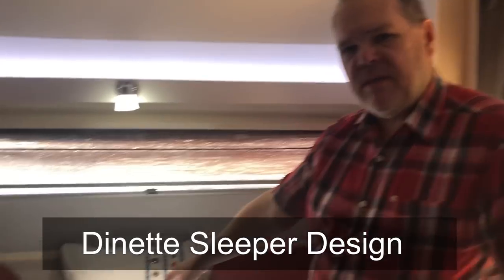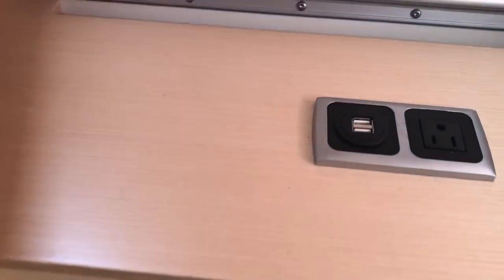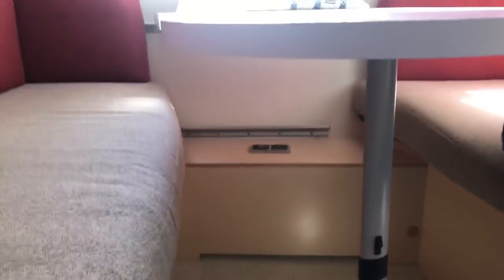Number one, underneath there are outlets and USB ports, and they work great when it's a dinette. But when you actually put the table down to make it into a bed, you can't actually use those. And we found that out when our nephew Alex went with us to Tennessee back in March. He was unable to actually charge his phone over that area because you just cannot plug in under there.